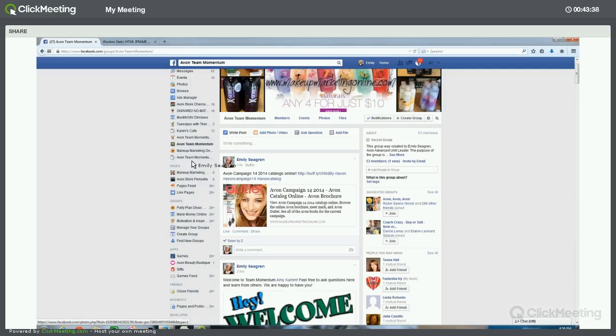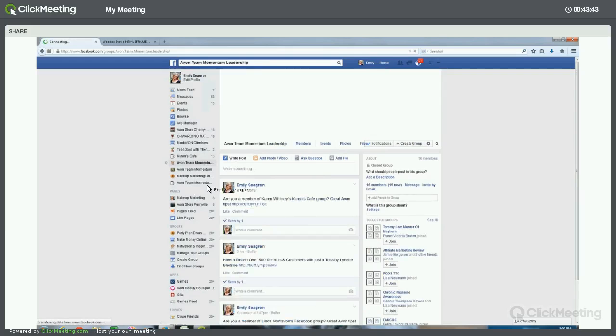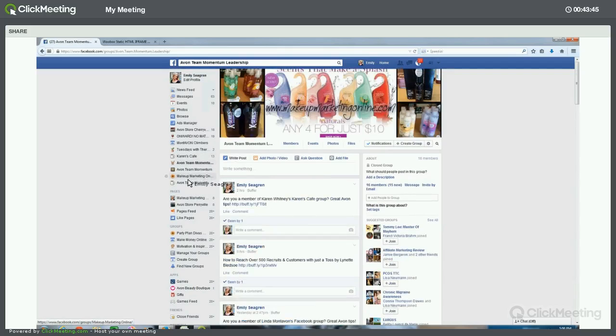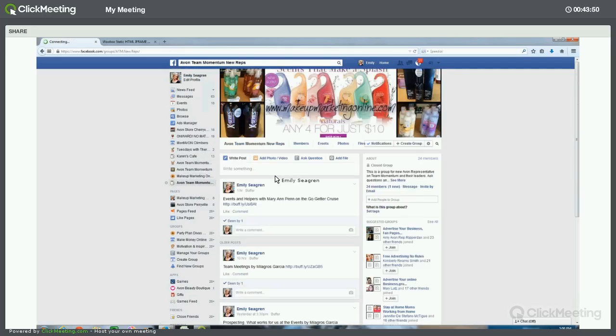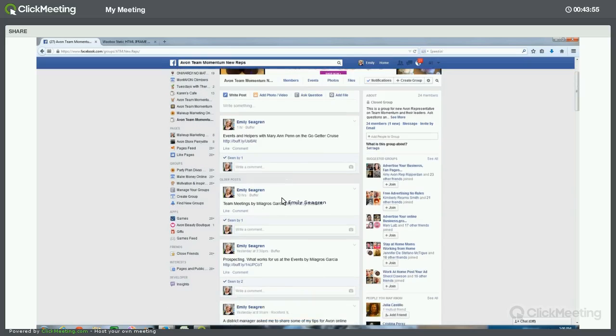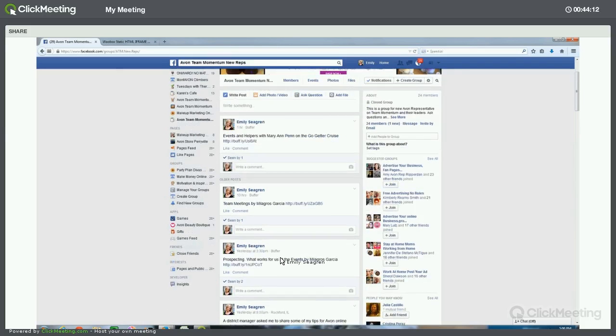I also have groups for my leadership team, and then I also have a group for my new representatives. You don't have to feel like you have to provide all the information for your team. There's so much information out there already. So maybe it's just pointing out stuff that other leaders have put together.